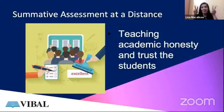Testing as a term should not connote something that is negative. Assessment, or testing, should be something where the students would know that what they are good at is what will be revealed. What they are good at will be something that will be revealed in the assessment that they will do.